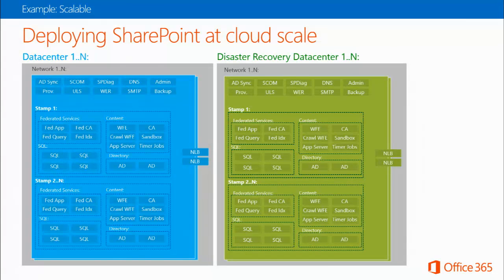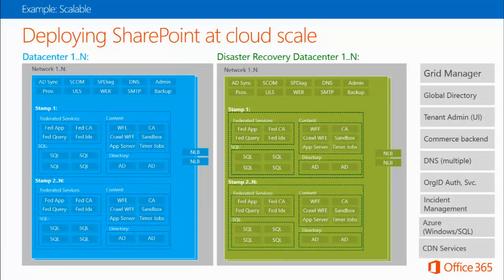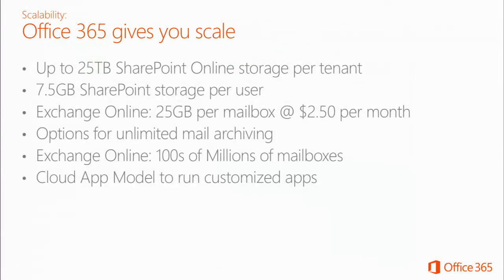And so we call that in the SharePoint parlance the grid manager. This series of networks and stamps we call the grid, and that controls things like the global directory, the tenant administration, the integration of the commerce system, the domain name servers, the org ID and the authentication, the incident management systems, and all that other stuff that makes up the service itself. So that's really the system that can give us that sort of scale.